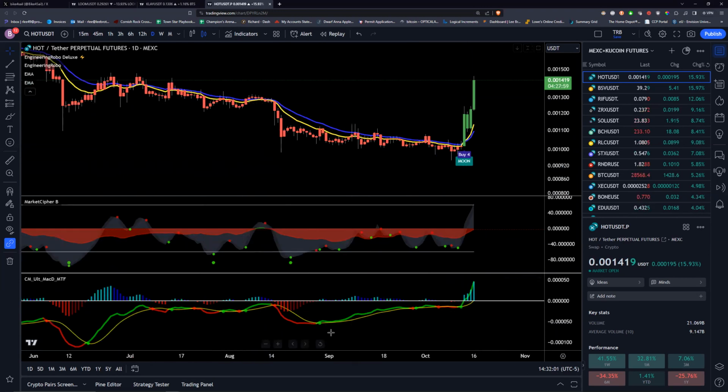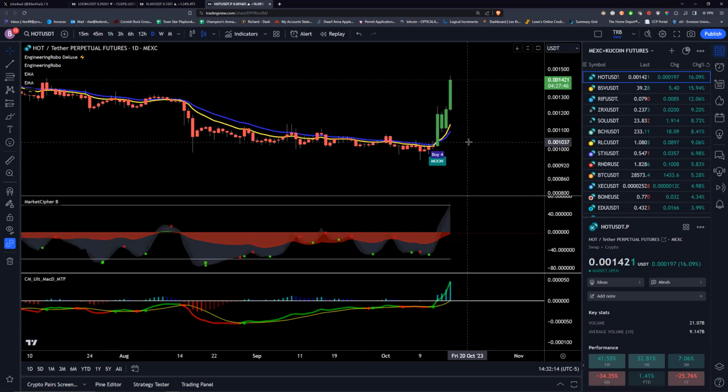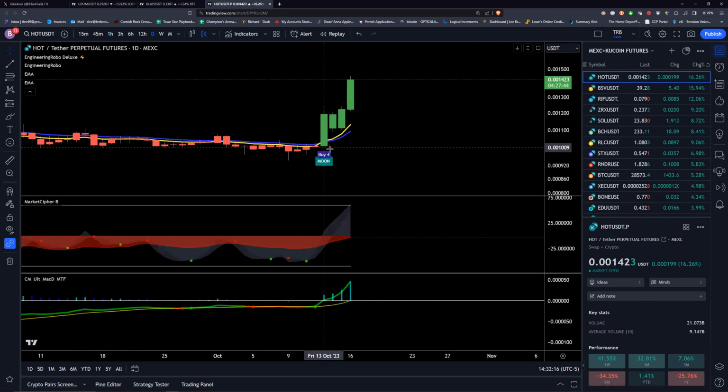This is a clear bullish divergence here on HOT. You got your MACD moving up. It actually crossed above today or yesterday. Well, a few days ago, it crossed above. And that's when the 1221 started crossing up as well.